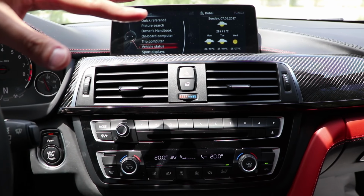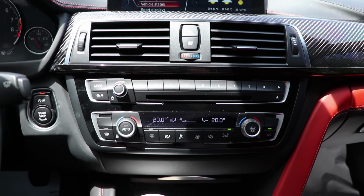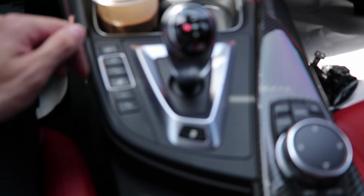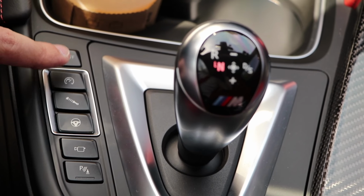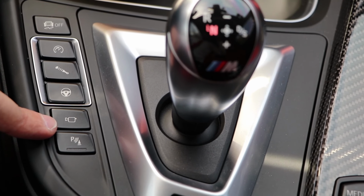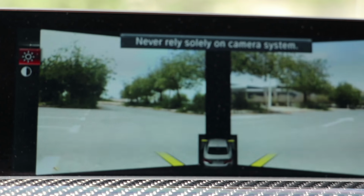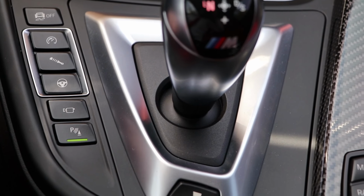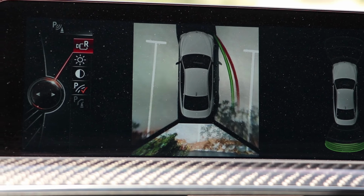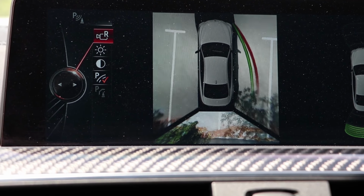I love the screen here. I think the display looks amazing. The AC and the shortcut buttons are here. Very nice cup holders and a small compartment. Those are adjustable: traction control, transmission, suspension, steering wheel. You have the cameras on the side, as you can see. Here you have the parking assistance. You can have the reverse camera and the sensors on top. It's 180 view, more like, not really 360.